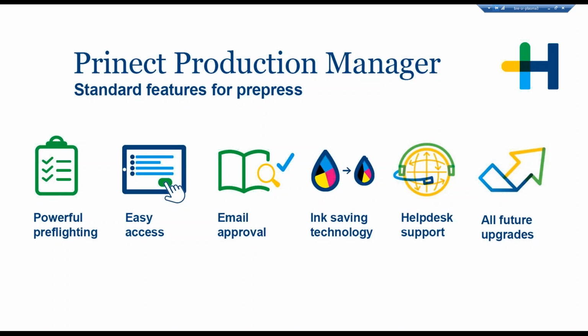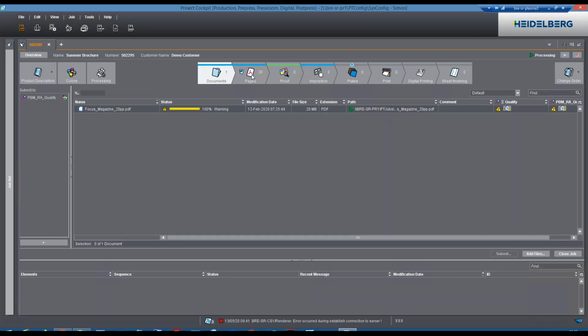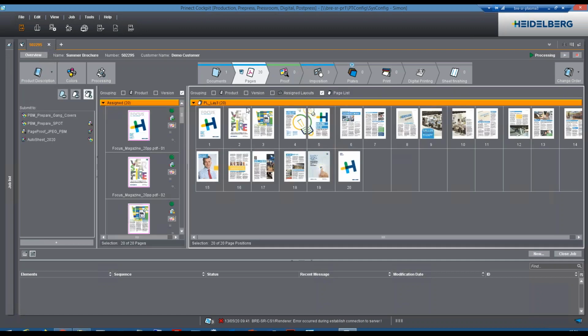Okay, so let's take a look at some of these features in the workflow and see how simple and intuitive the interface is. We're going to start in the cockpit. I've opened a job, and here you can see our workflow steps clearly across the top. Our first step is to get documents into the job. These PDFs can be brought in via a hot folder. They could be dragged and dropped from an email or your desktop, or they could come in through our portal web interface. The pages are initially checked and then passed through to our next tab.